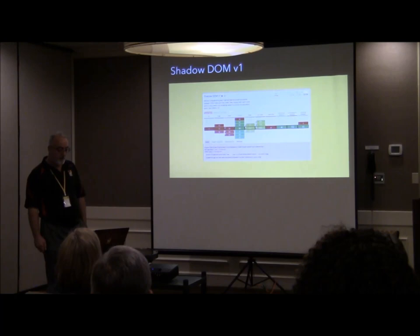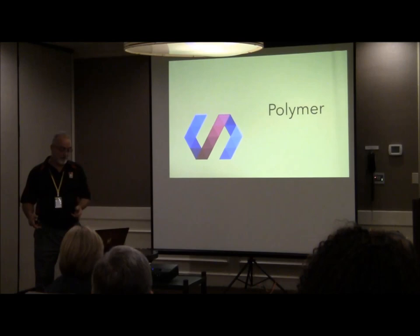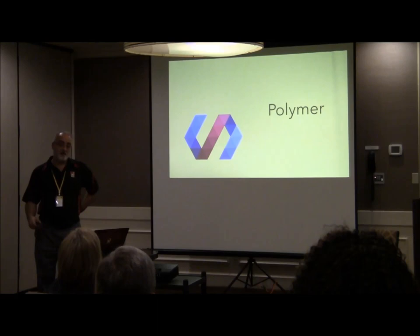And then there's Polymer, which is mainly a wrapper around creating and using web elements. It was created and is maintained by Google, and it provides a lot of syntactic sugar around working with web elements. It makes it a lot easier to understand exactly what's going on. And they also provide a lot of utilities for building entire apps using just Polymer.